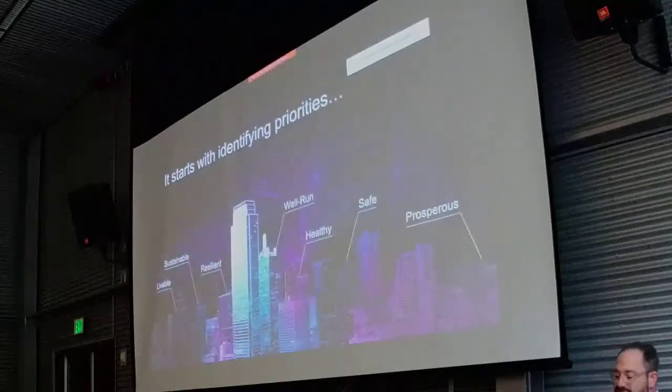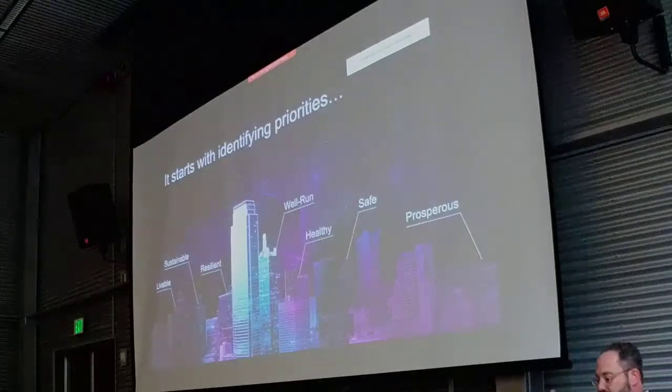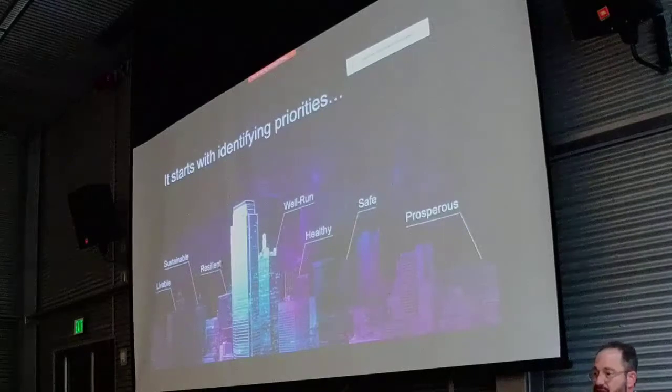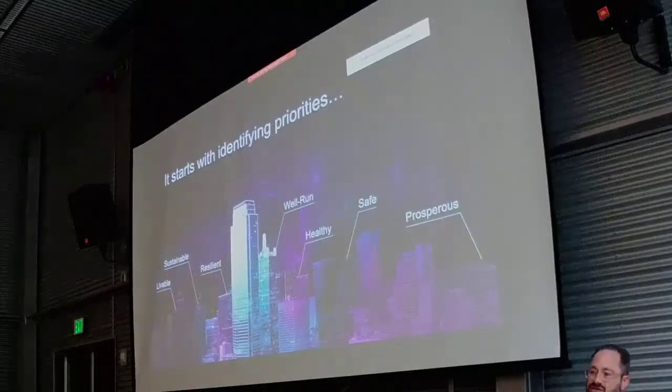And it starts with identifying priorities. So this is really where it comes to, what do you think a smart community is? A lot of people would say, oh, I want my community to be livable, or sustainable, or resilient, or well-run, or healthy, or safe, or prosperous. These are the kinds of initiatives that smart communities are usually working on and utilizing technology to do it.